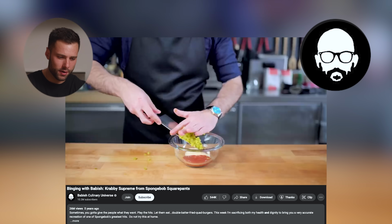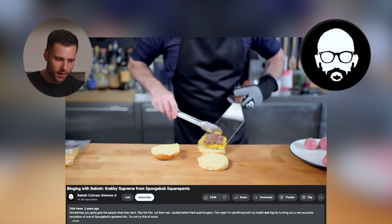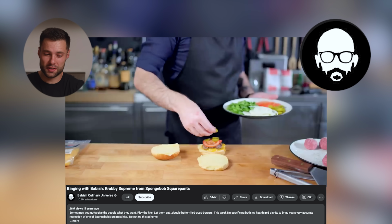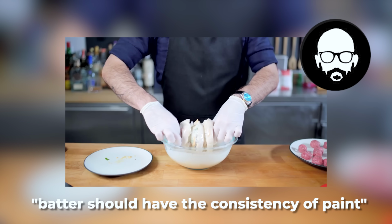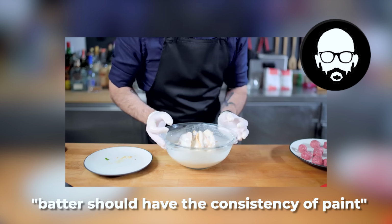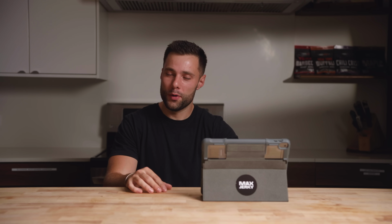All right, a pretty nice looking sauce here. Pretty decent looking colors on those patties. Assembling this monstrosity, fresh lettuce and vegetables in there. That's psycho, but I kinda like it. The batter should have about the consistency of paint, but that's assuming that you'd actually recreate this, which I really hope that you're not. Oh, we are.